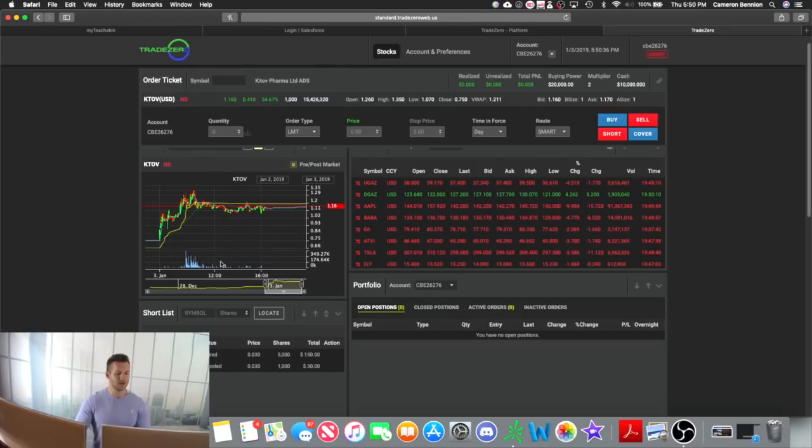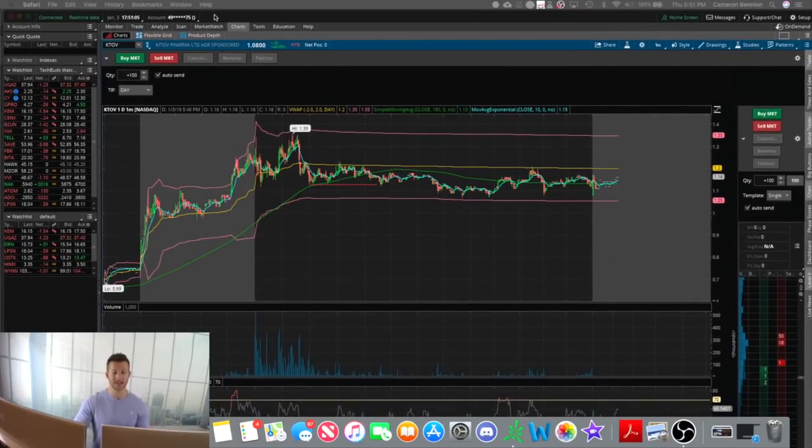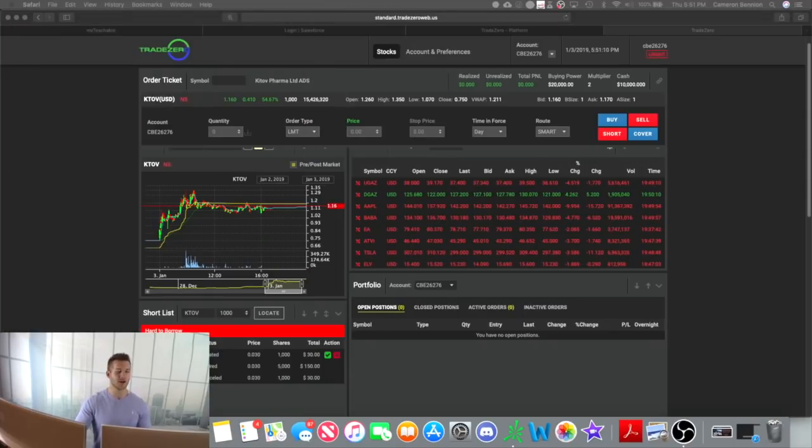But one of the things that you would do if you want to short a company is you're going to go down here, you're going to go KTOV, and you're going to click locate. You're going to go number of shares. Let's say I want 1,000 shares. You're going to go locate. It's a hard to borrow stock, which means it's hard for a lot of brokers to find that stock. For example, brokers like TD Ameritrade, which I can pull up over here, would not have that ability to pull up KTOV. If I wanted to short this on TD Ameritrade's Thinkorswim, it's not possible. They don't have the shares to find. So on your broker here with Tradezero, you actually can short it, but it's hard to borrow.